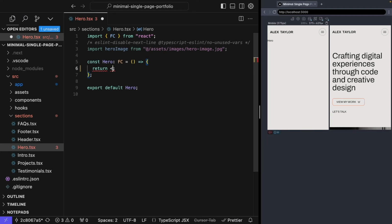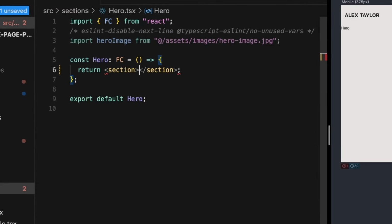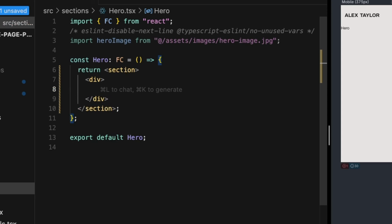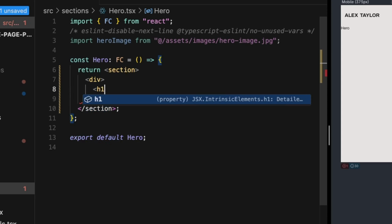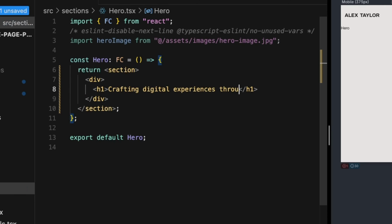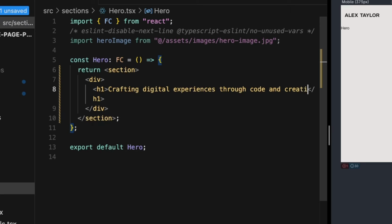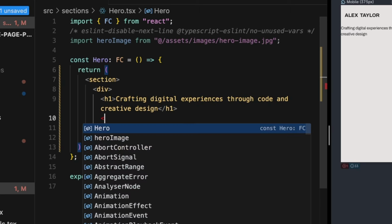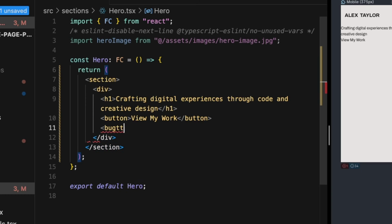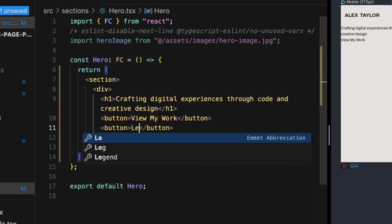We are going to replace the default div with a semantic section tag. Inside of that section, we are going to have a div that's going to hold all of our hero text content. So that's going to be an H1, and that's going to say crafting digital experiences through code and creative design. Below that H1, we're going to have a button that's going to say view my work. And then below that button, we're going to have another one that's going to say let's talk.